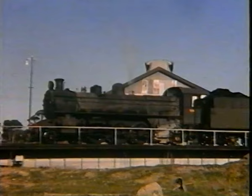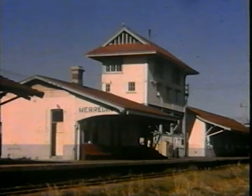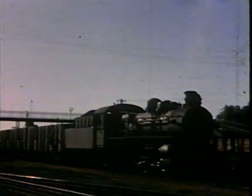Meriden, on the Eastern Goldfields route, was a junction for wheat lines to the north and south. Combined with intensive traffic on the Kalgoorlie line, the station was a busy one.